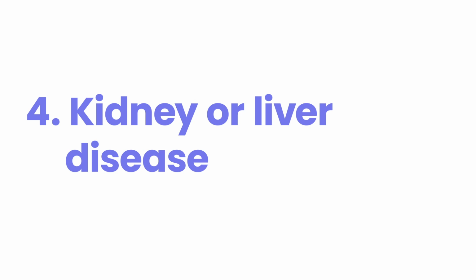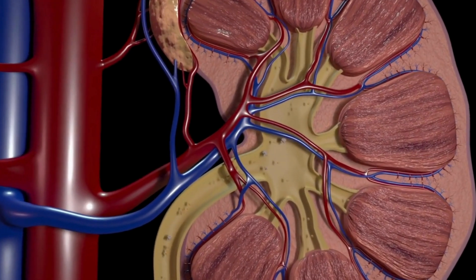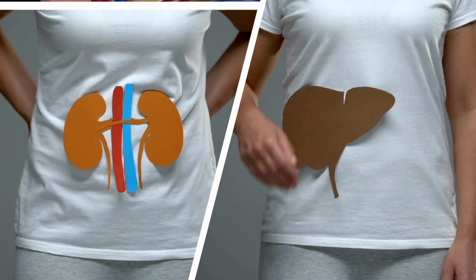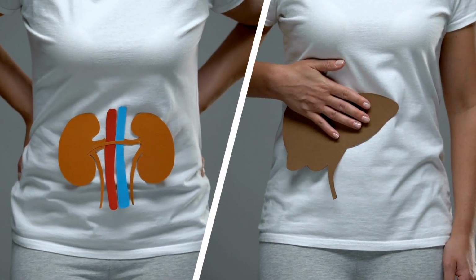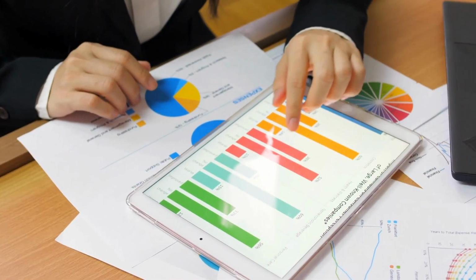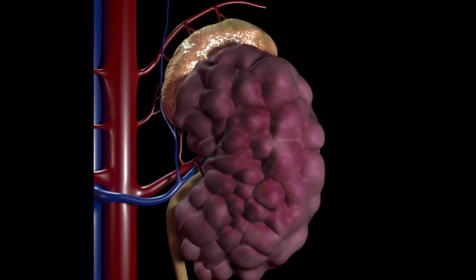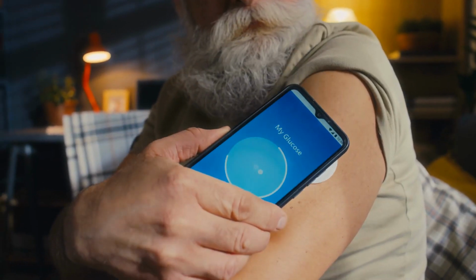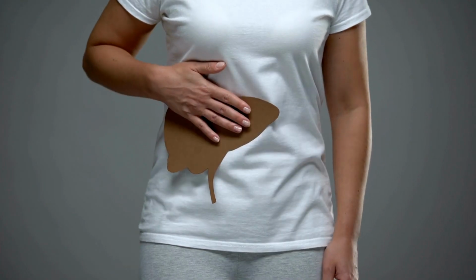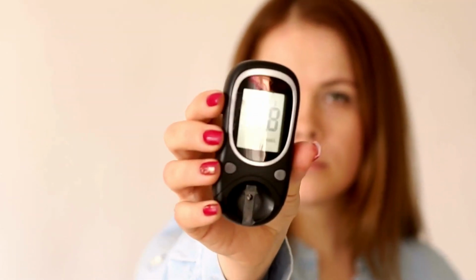Number 4. Kidney or liver disease. When your body's filtering systems aren't working properly, it can throw off your A1C test results. Chronic issues with your kidneys or liver can affect how your body processes red blood cells, leading to misleading A1C readings. For instance, advanced kidney disease often causes anemia, which can result in falsely low A1C levels. On the other hand, liver disease can extend the lifespan of red blood cells, potentially inflating A1C results.